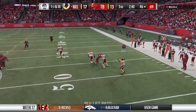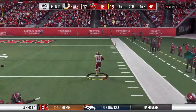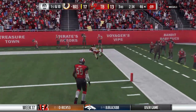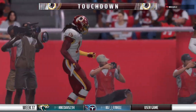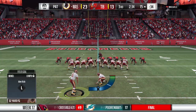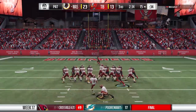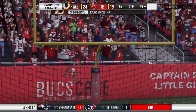Throwing on first down. Wagner. Quick hitter here. It's complete. 20. Touchdown, Washington. A big play there with his 14th touchdown of the year, second of the game. And the Redskins are going to add on to their lead. And that one pushes the lead up to 11.